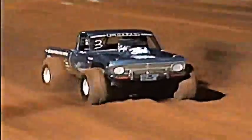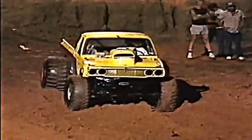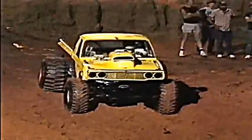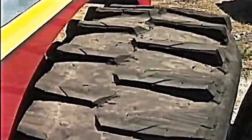The object is to make the quickest time through a mud pit that stands 200 feet from start to finish. The bog is 30 feet wide and 3 feet deep in its muckiest part. In the super modified class, most of the vehicles resemble factory-made Jeeps and trucks. But it's a wide-open ball game for anything you want to do under the hood. And there's no limit on tire size, but they must be DOT approved.